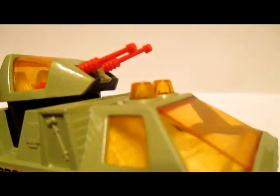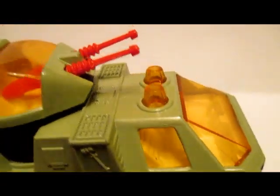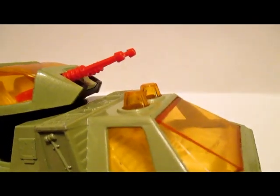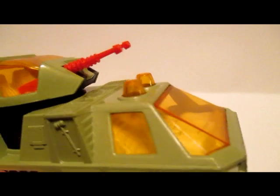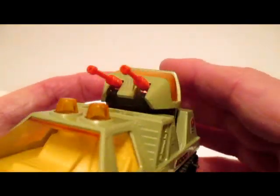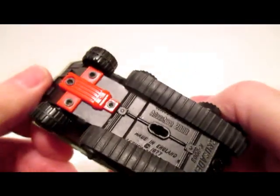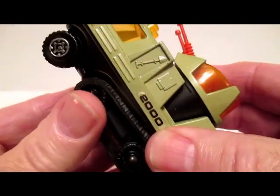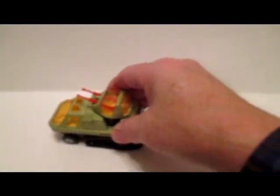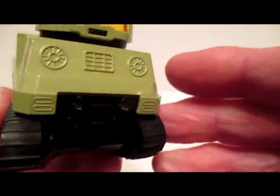Came out with the Adventure series and Adventure 2000 series in 1977. And like all of the rest of those and the Battle Kings, they were all discontinued in 1982. Pretty decent shape and those tracks work pretty well.